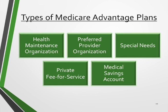You also have some plans out there that are called special needs. Special needs are things like heart disease, COPD, or cancer, or kidney dialysis. If you are in that category, there are some special programs that the government has made available for you, which again is to coordinate your care and help you improve your quality of life.